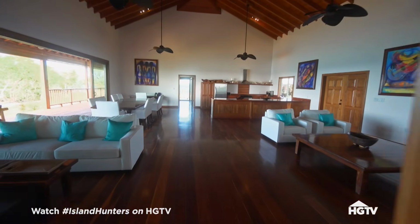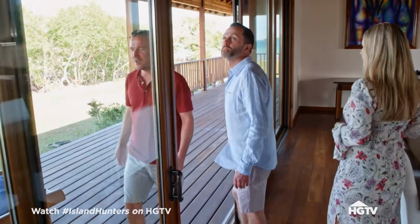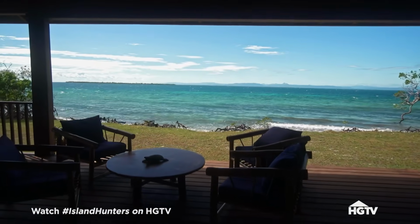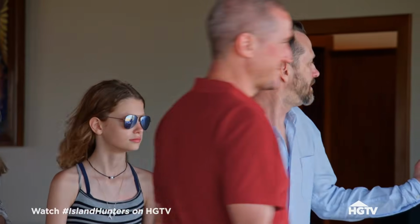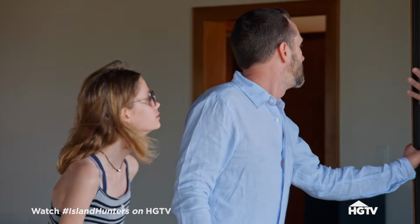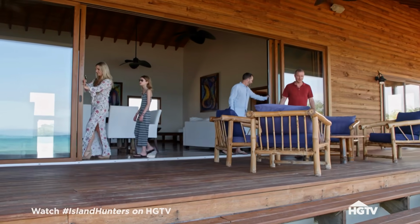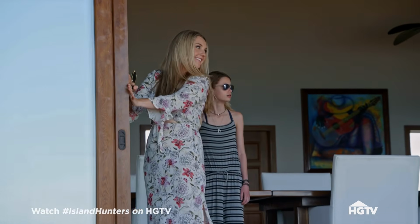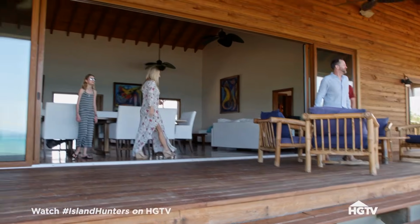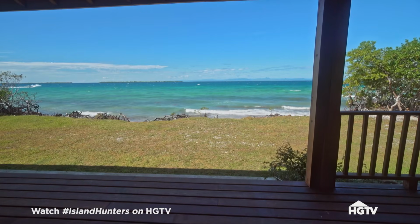Let's spend a little more time with this view. So this is probably the place to hang out in the evening, watching the sunset with a glass of wine. Right? Amazing. These go all the way back. Yeah, these open up, so you can open up the whole section. Oh, yeah. Fantastic. There's your air conditioning. And these views are just amazing, right? I could sit here for a long time.